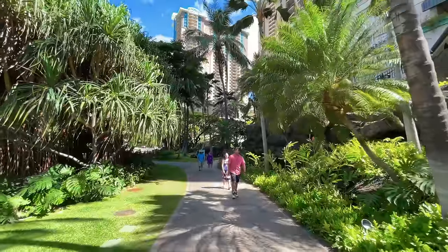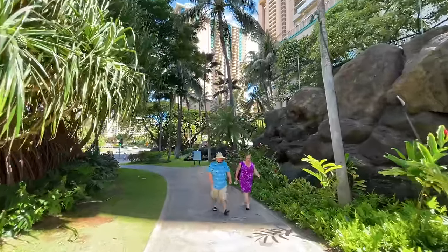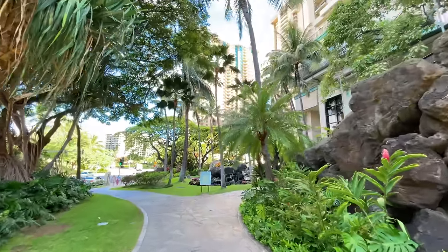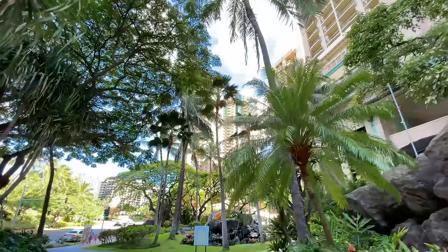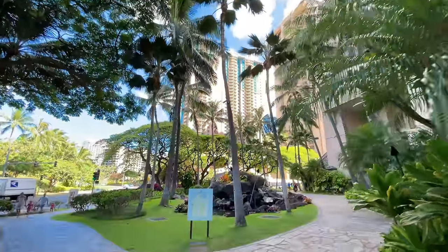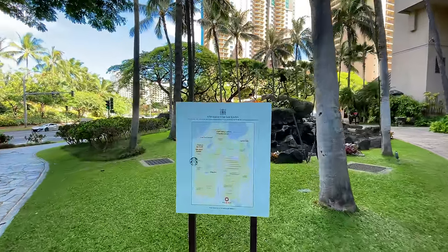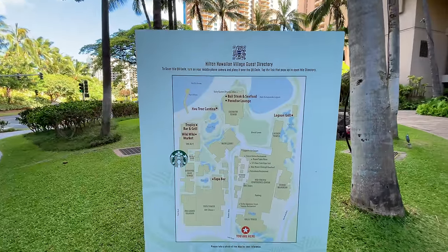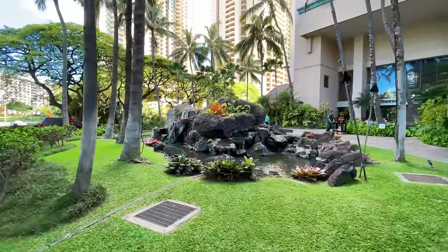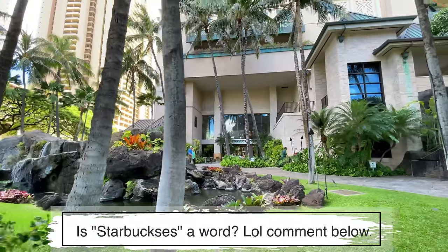It is called a village for a reason. The property is one of the biggest here in Waikiki. Of course, on the island there are some other hotels that have way more property and even golf courses, but Waikiki is a very small area, and Hilton Hawaiian Village literally has the biggest property here. And here you can see another waterfall. They even have two Starbucks here on the premises.